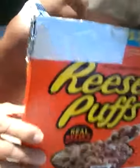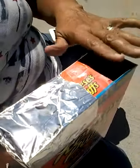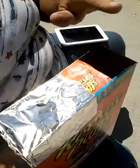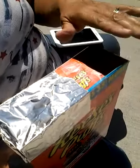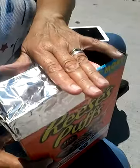Alright, so how you make this is you take a cereal box. Here are the things you have to have: tape, aluminum foil, a cereal box, and something to poke a pinhole. And scissors and tape. And you cut out this side, and you cut out this side, and then you keep the middle.